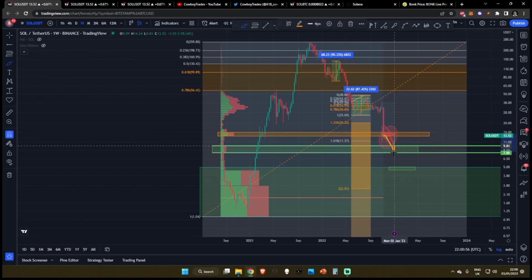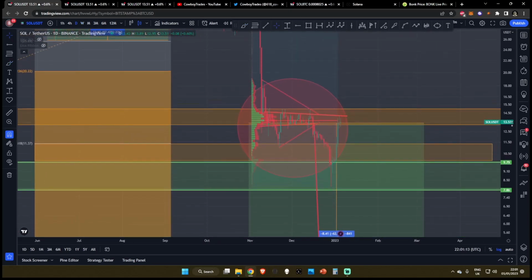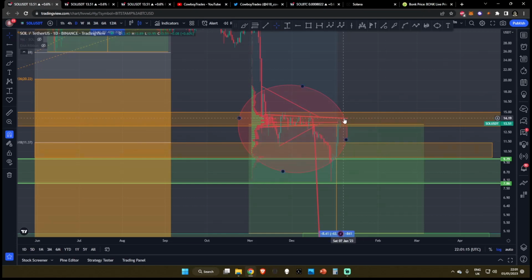We broke down to $8, which was one of our macro price targets. Vitalik tweeted support and we had a big bounce. Where do we get a bounce to? Well, in the lower time frames, we came up to this volume profile, and in the higher time frames, we grabbed liquidity from this volume profile. Heading back over to the lower time frames, because we've already done quite a lot of extensive analysis in the higher time frames, it looks like Solana is getting stuck.